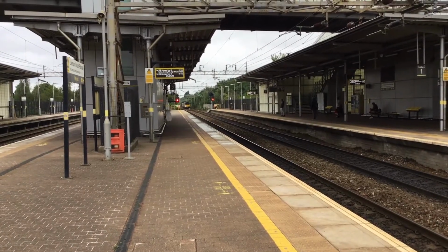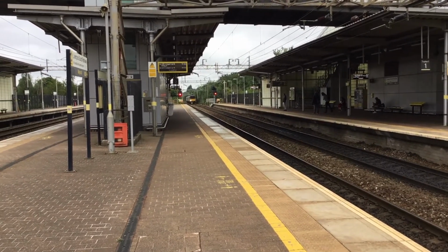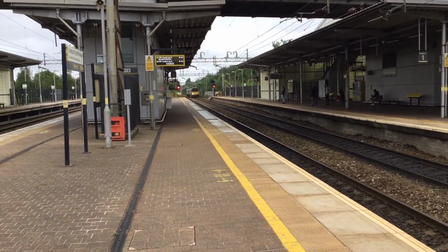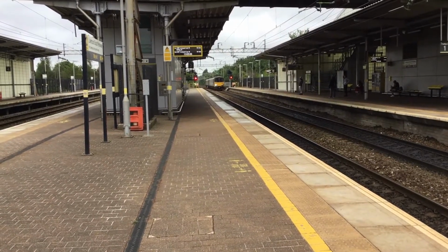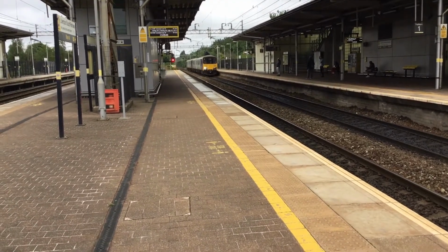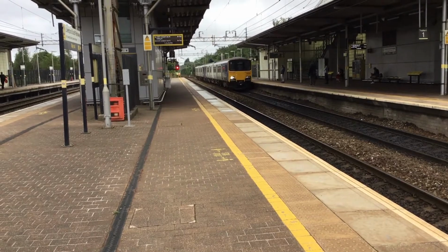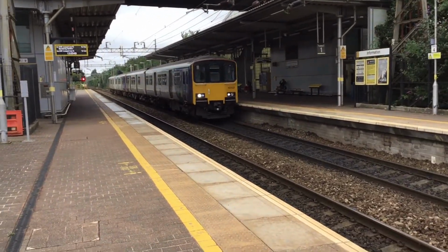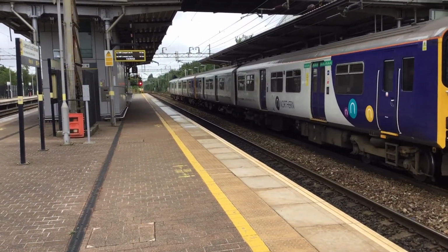Arriving now is the 13:38 Northern service from Liverpool Lime Street to Manchester Oxford Road. 150121 is the front. And we will get the rear as it departs.